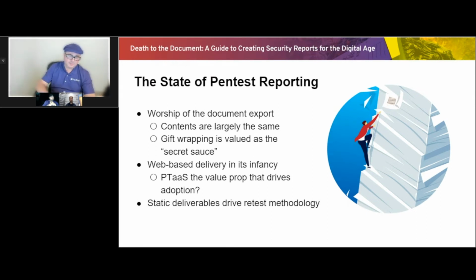So I want to start by making a bold claim. I truly believe that the vast majority of information security testers, especially on the offensive security side, really worship their document, the thing that they hand over to their clients to get paid, or to continue to get paid if they're working in an enterprise, right? And how do we get to this state?